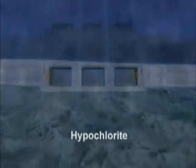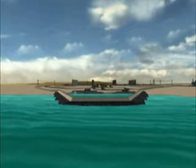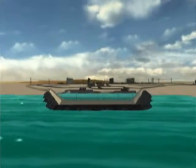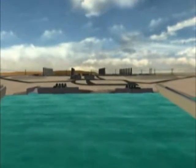Seawater will be drawn into the intake structure from the seawater intake channel through 65 pipes, each with a diameter of 48 inches, dosed with hypochlorite, and passed through 2 existing plus 1 new set of bar and drum screens. The bar and drum screens remove trash and debris as small as 0.2 centimeters in diameter.